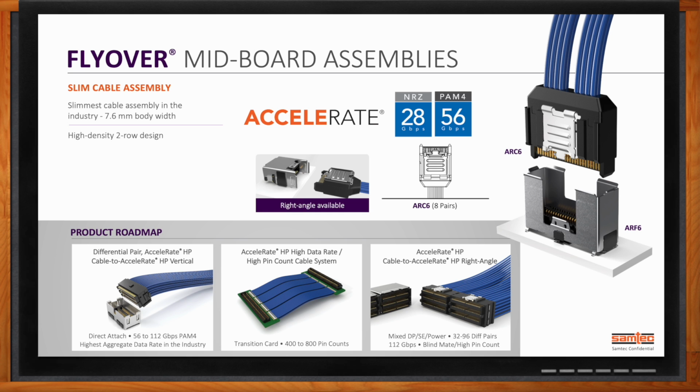So our Accelerate cable assemblies, our ARC6 and our ARF6 illustrated on the right-hand side, come in a small 7.6 millimeter body width in a high-density 2-row solution. For Accelerate cable, we offer both vertical mount and right angle mount from the PCB. We support 8, 16, and 24 differential pair configurations, and we have a number of solutions that are also on the roadmap. Accelerate HP is a high-performance version of Accelerate HD. We're developing cable solutions for that.